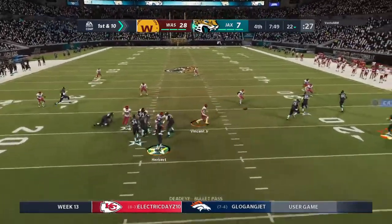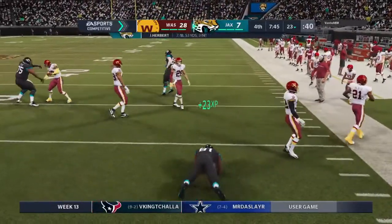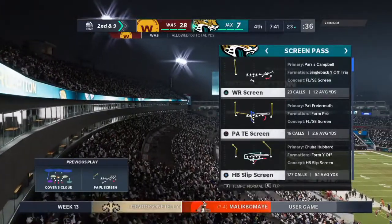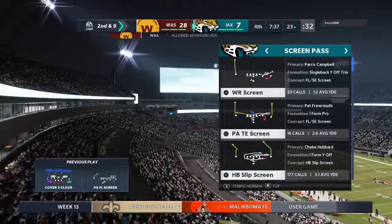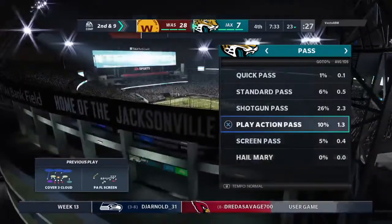After the turnover, here's Herbert. Catch made here by Campbell. Not much there, only a yard. You got the big lead defensively. Willing to give them that underneath stuff, right? And this is why you work on your tackling. Tackle them after the catch, inbounds, keep the clock running. Just go ahead and bleed the game out that way.